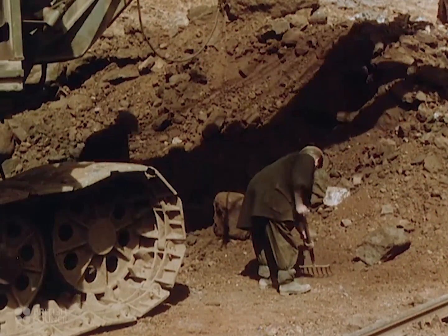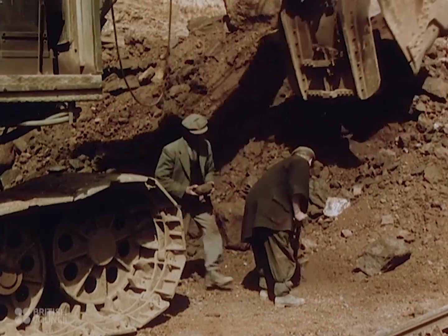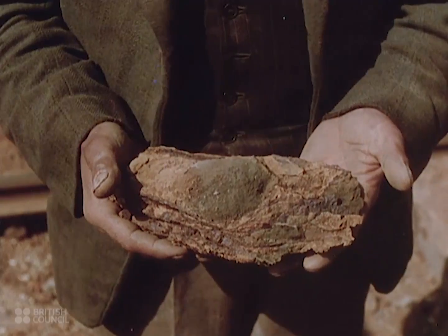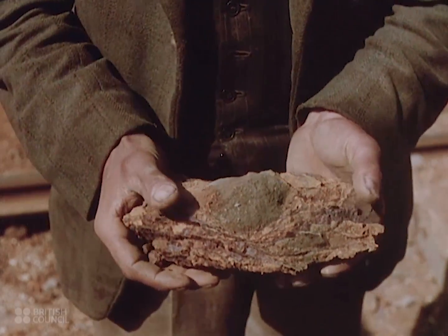Iron ore is not solid metal, but a heavy, rock-like mineral. Only a small part of it is iron. The rest consists of impurities in the form of silicon, sulfur, and oxygen.